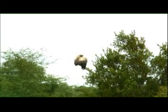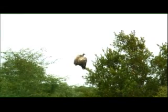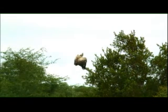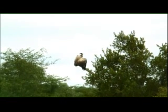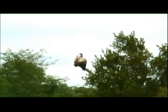It sounds like there are some vultures busy feeding on the carcass there. I can hear them complaining at each other, and possibly fighting over a chunk of meat.